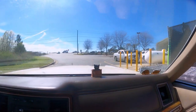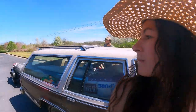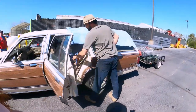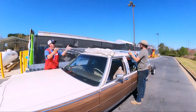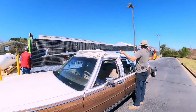This is when I get nervous. Let's use these blankets. Yep. Protect my baby car. The next one, I'm just gonna roll up and stick on. There we go. There's one. Six more to go. Man.